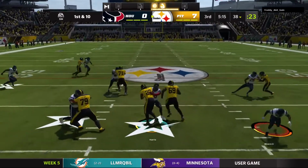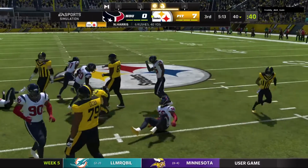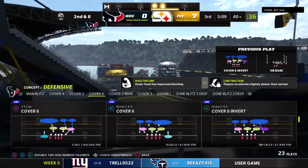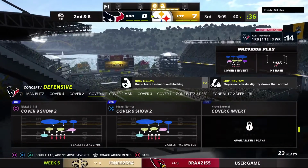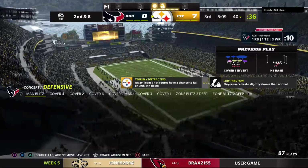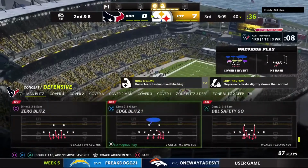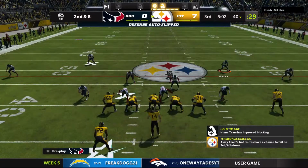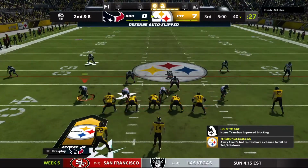A run with Harris out of the shotgun. And he can only manage to get a couple. 2nd and 8 coming up. Well, any lane that might have been open there was closed pretty quickly, and that was because the defensive front, they won that battle at the point of attack at the line of scrimmage. They used great leverage, held their spot, and stacked him up. The last run got a couple. Here's 2nd and 8.